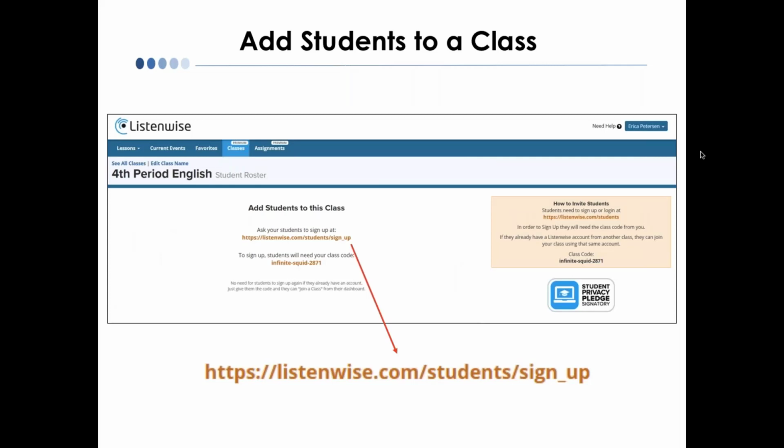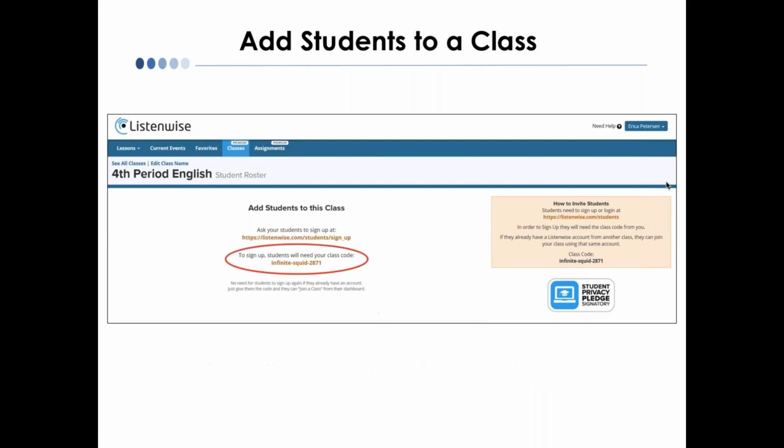Then you will be sent to this page. You will need to send your students to the URL listenwise.com/students/sign-up to enroll your students. And then they'll sign up for accounts from there. You can always find instructions on how to invite more students on the Classes tab, but I'll show you how to find that during the live demo. For every class you create, you'll get a unique class code for that class. Every code, you'll notice, is an adjective, an animal, and a 4-digit number. This is the code that your students will use.